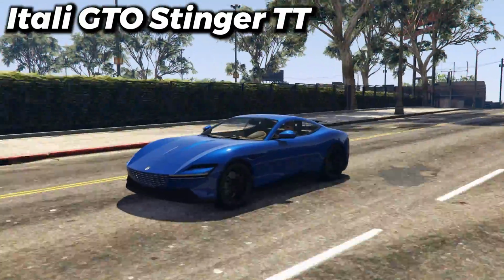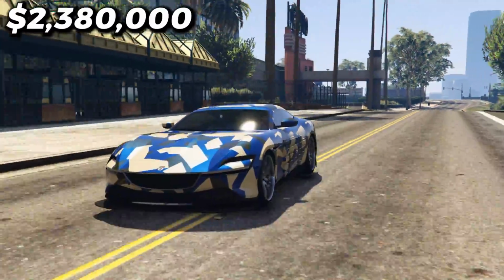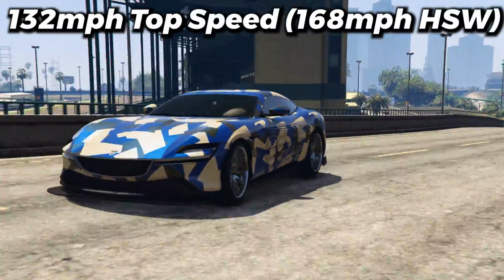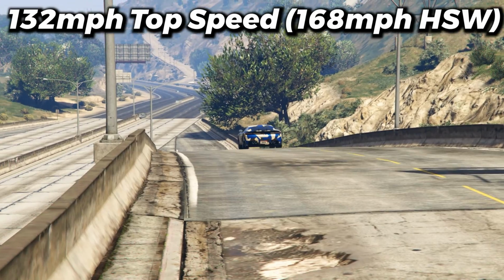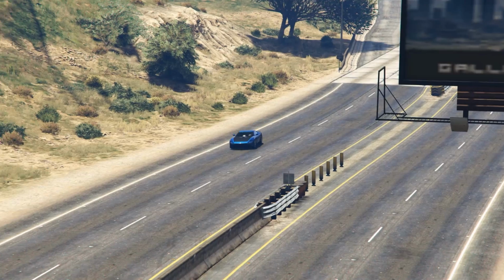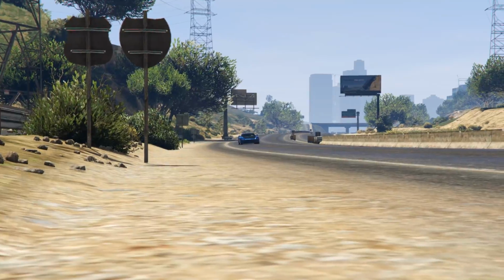Next, we have the Itali GTO Stinger TT, which you could purchase for $2,380,000 with a 132 mile per hour top speed. But if you play on PS5 or Xbox Series X and you put HSW modifications on this thing, you can get a top speed of up to 168 miles per hour, making it one of the fastest vehicles on the streets in GTA 5. But obviously that will come with a price.